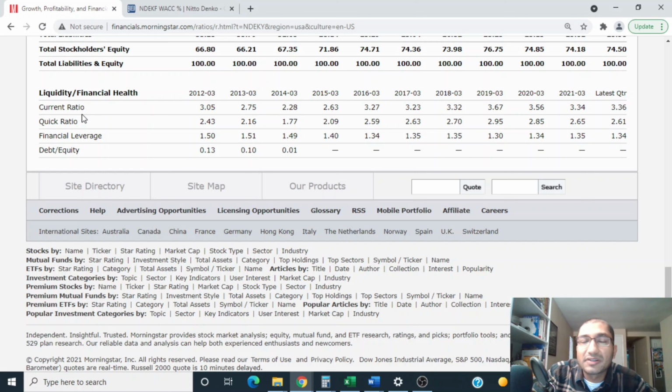The current ratio compares the company's current assets to its current liabilities. Ideally, we want the company's current ratio to be greater than 1.0. It's even better if it's greater than 1.5. A current ratio greater than 1.0 tells us that the company has enough current assets to fulfill its current liabilities.